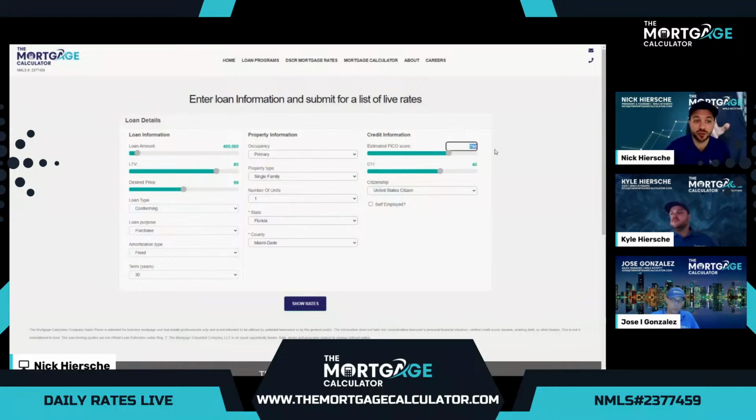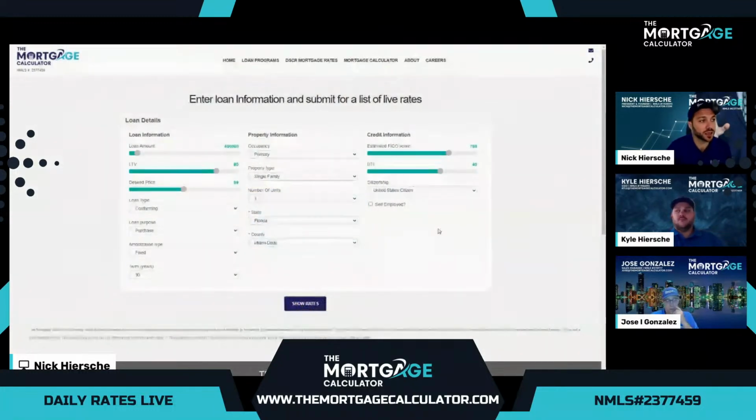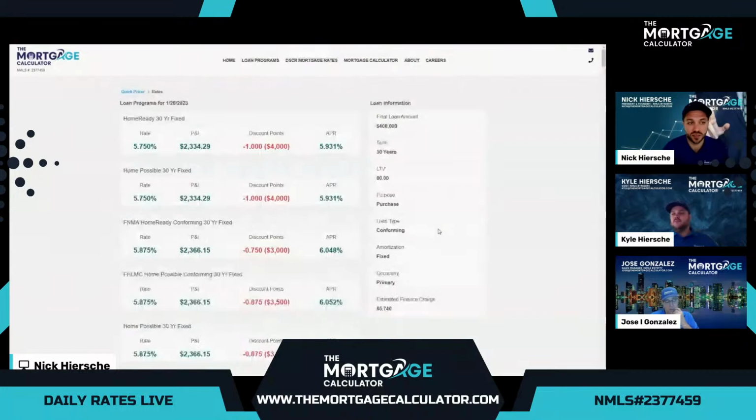Our estimated FICO we will use is 760, and our estimated debt to income ratio for all the examples will be 40, just so everything is equal and we can just compare the pricing for today. So let's check out what we have today for our conventional options. And just like every morning, this tool is live, so I do have to get through a check in order to pull up today's rates.